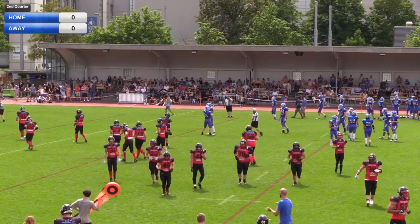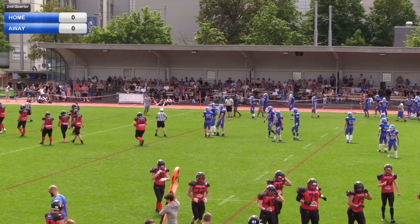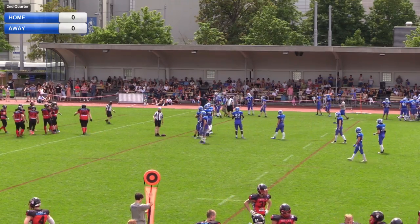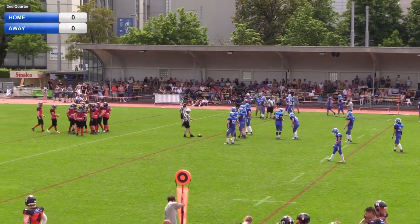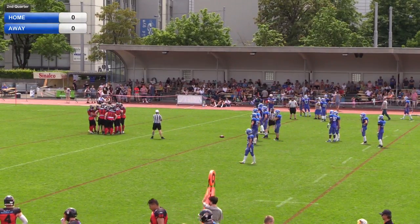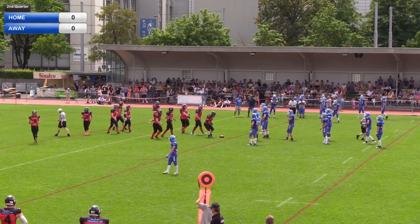Which means Argovia will be starting their next drive at about the 30-yard line. First and 10 for Argovia Pirates. Usually you say anything that's over the 20-yard line is a great situation, a great position to start a drive.